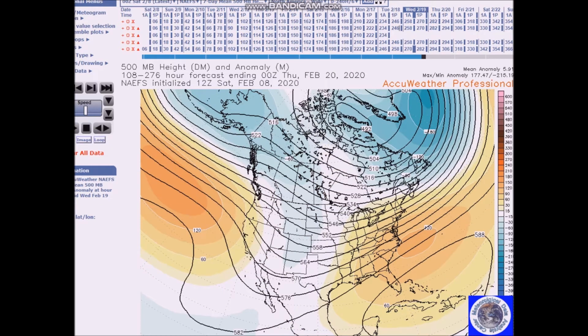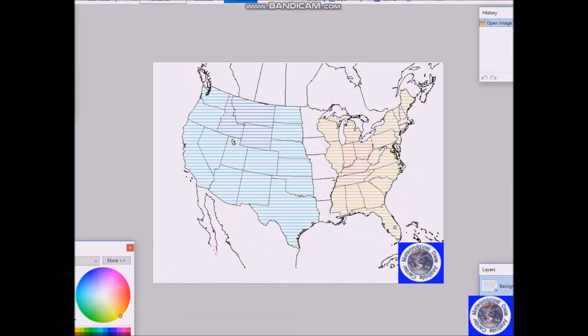So for this forecast period, I'm forecasting below normal temperatures here, with anomalies of 2 to 8 degrees below normal. Above normal temperatures are forecast east of the Mississippi River, with anomalies of 2 to 4 degrees above normal. For precipitation, let's see if I have the right precipitation map. Yep. I'm forecasting above normal precipitation for much of the nation, from the Rockies to the Atlantic coast, and the probability of occurrence is 35 to 45%.